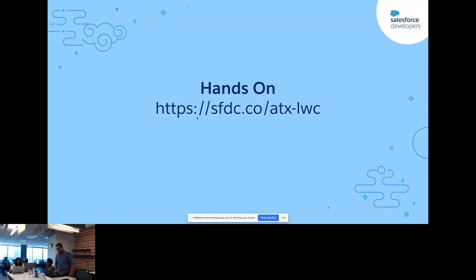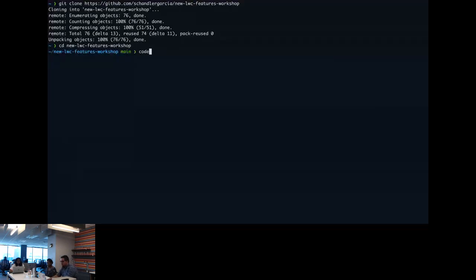Cool. So once we've cloned that repo, we're going to want to cd into that directory, so into our new lwc-features-workshop directory. And then once you've done that, we can just type in code dot, and when we press return, that will open up that project in VS Code for us. Go ahead and press return there. Let's see if we can all get to that state where we then have VS Code open in our directory.